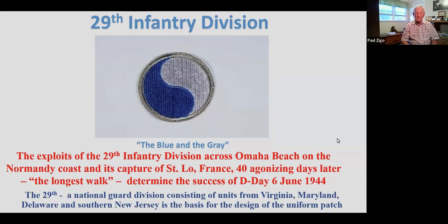Where's the 29th Infantry Division from? Let's take a look at it. It's the National Guard Division consisting of units from Virginia, Maryland, Delaware, and southern New Jersey, right from our area. And these, in essence, are men that participate in this invasion.